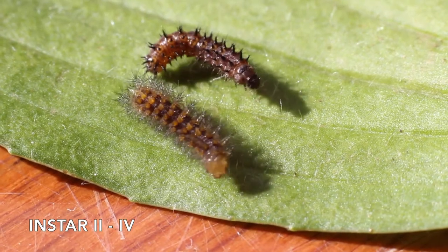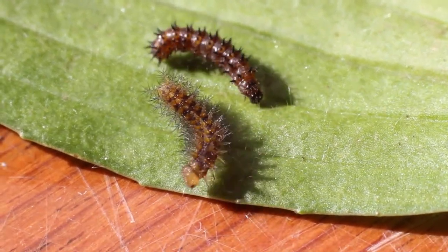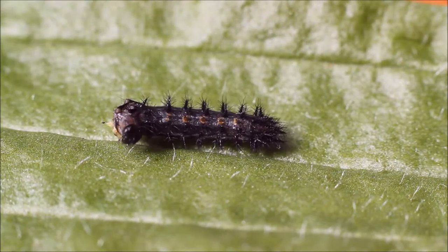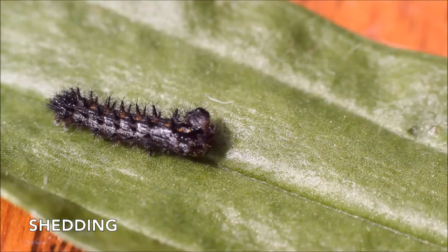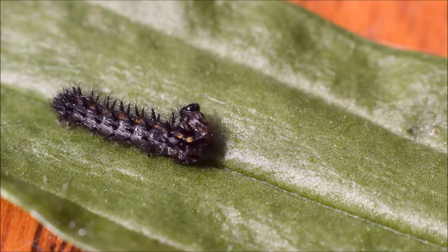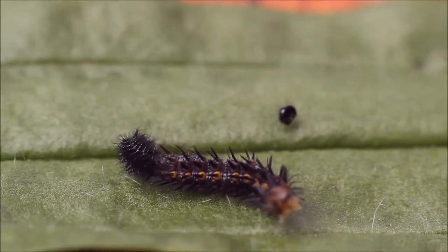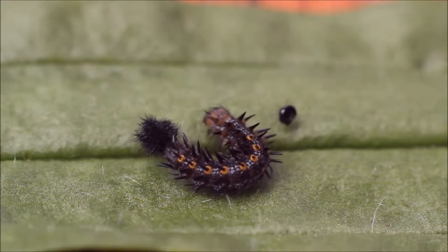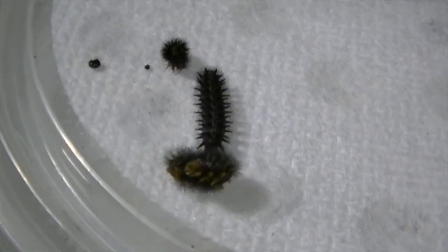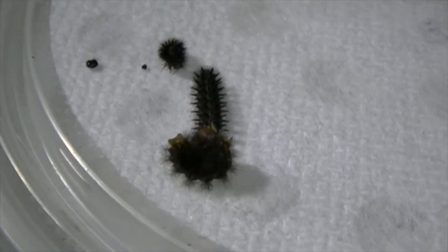As the larvae grow, they turn into different instars, which means shedding their skin and changing their shape. The shedding should progress smoothly. The head cap is the first thing that's removed, and the skin is shed just like a sock. Here the larvae is doing a dance to fluff up its bristles.